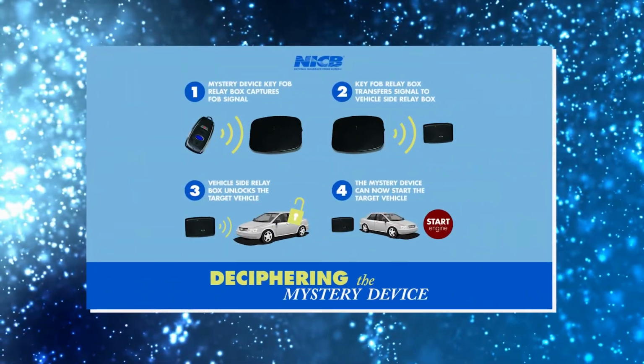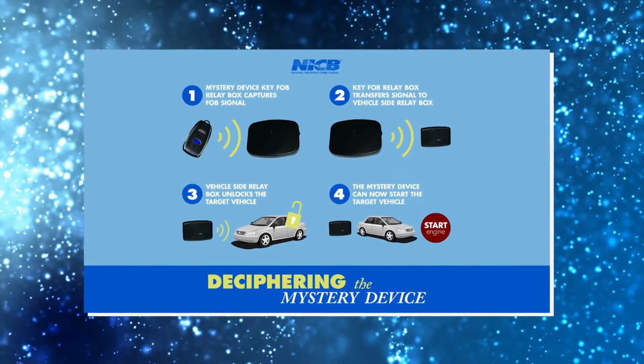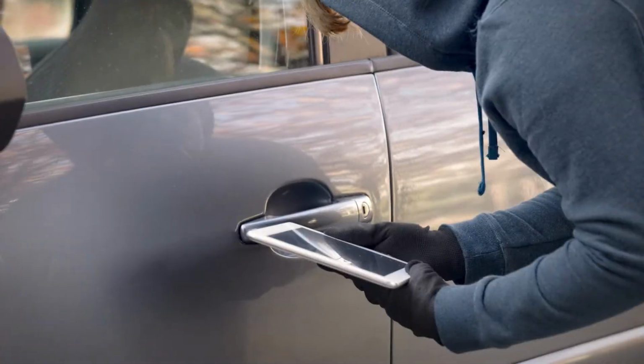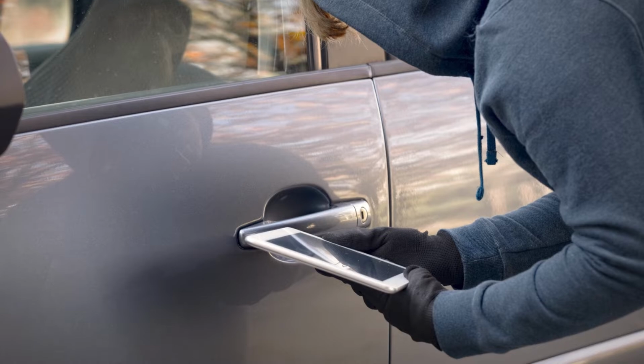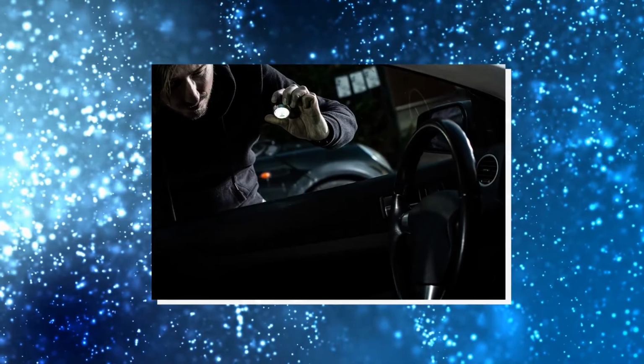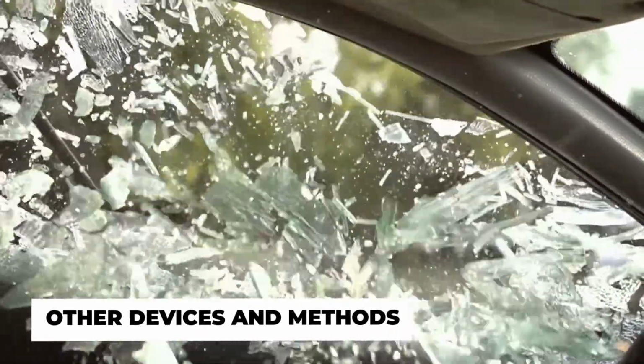Oh, but this can be easily avoided with a cheap device, which we'll let you know about towards the end of the video. So keep watching. Certainly once they switch it off again, it won't start, but they can still take it to a remote location and reprogram a new key for it just using the method we talked about earlier. Moving on, other devices and methods.